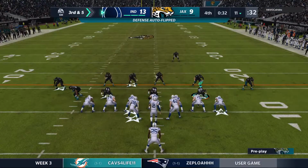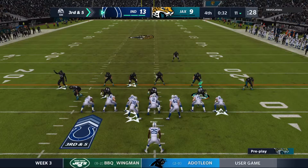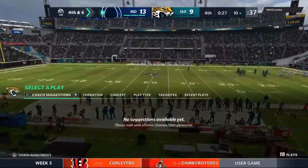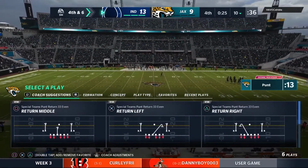And the Jags have 5 in the secondary here on 3rd down. Wentz with a kneel down, and that will be the final act of this game. So with that, Indianapolis needs 3 weeks in the books, and they creep above 500 now at 2-1.